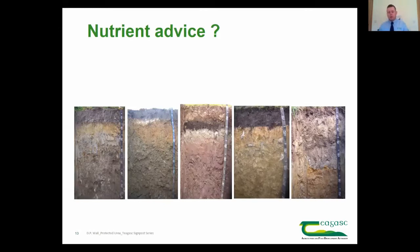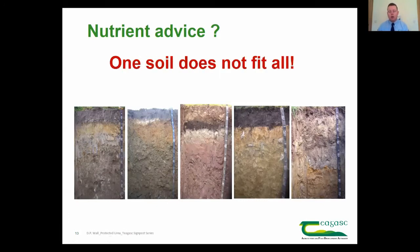Okay, so very briefly, I want to discuss how we would incorporate protected urea into a standard fertilizer program, and where the timings and the rates are that it may fit at. So the first thing that I would like to say is, in terms of nutrient advice, we see here a number of different soil profiles, and the key here, I suppose, is that one soil does not fit all in terms of nutrient advice.